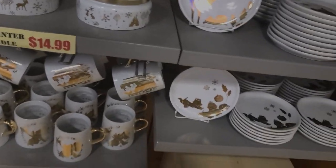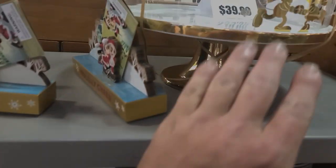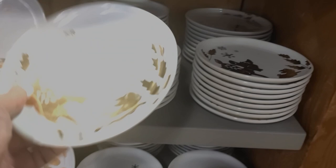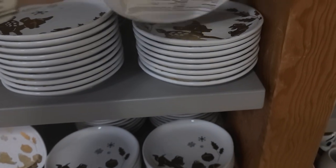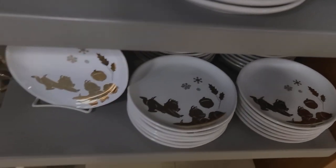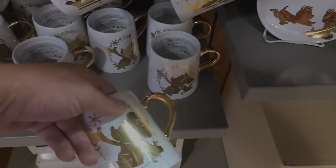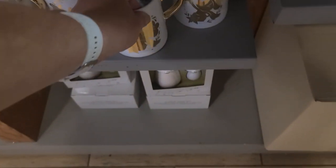So they also have some of the Christmas items still. This is the Icy Winter Collection. They have the plate, cake tray, which is $39.99. They have the plates, Bambi. They're not $14.99. They are $7.99, you guys. They have the Chippendale, which is gonna be $7.99 as well. They have the candles, which are gonna be $14.99. And they have the coffee mug, and that is $7.99 as well.